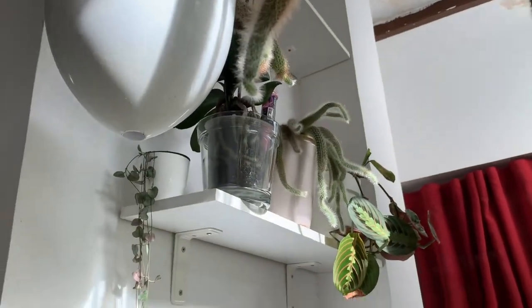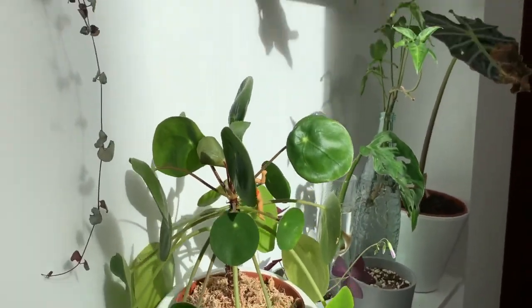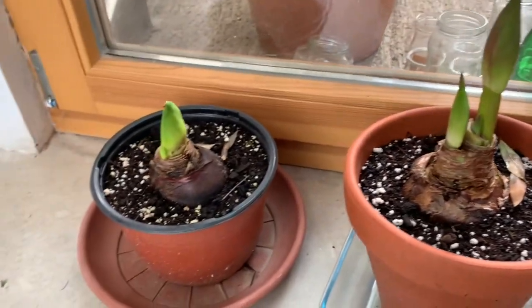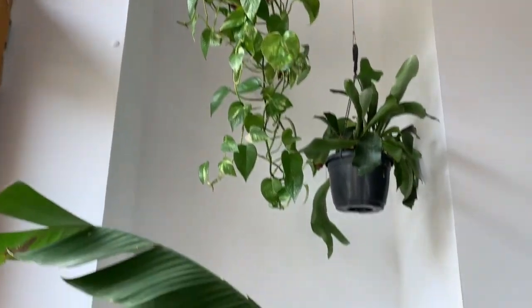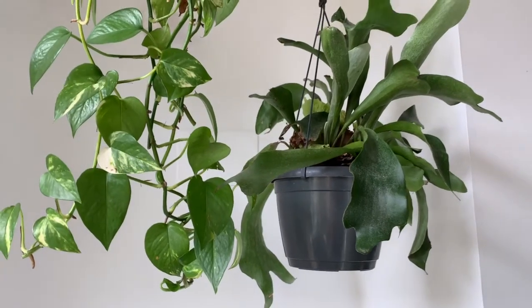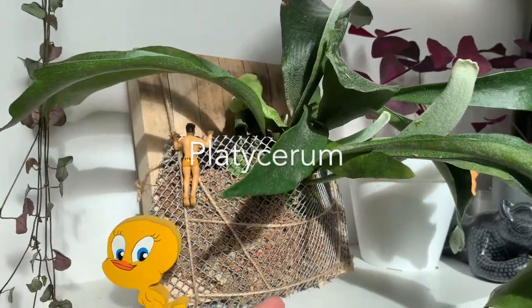Indoor plants, they're doing okay, very happy with them. And they're having this morning sun. I had to put inside these two amaryllis that were suffering with the rain outside. And in here we have these hanging plants. This is a platycerium that we repotted. I'm going to show you another video how to repot and mount like this one.